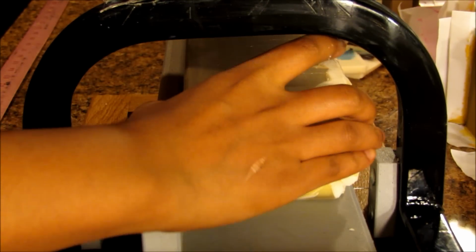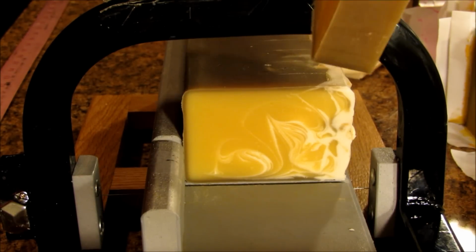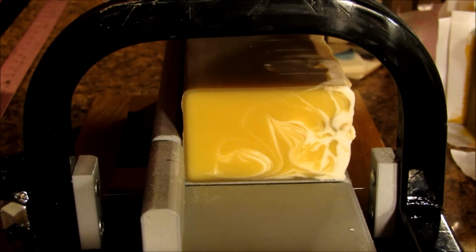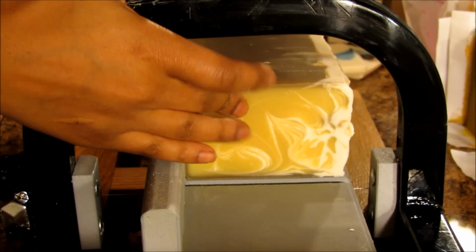I just did a white swirl in here. I decided to keep it pretty simple. We'll see how this looks once it contrasts. I have some pictures at the end of the video. Don't know when that'll be.